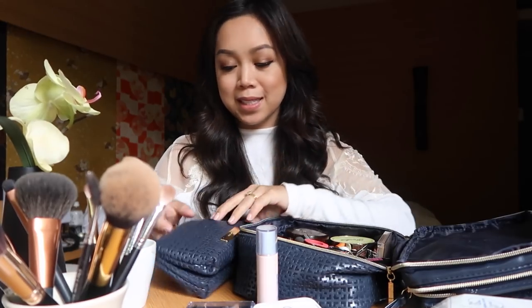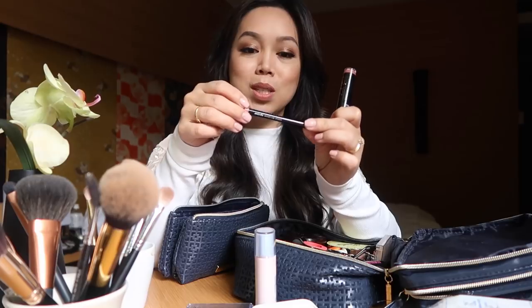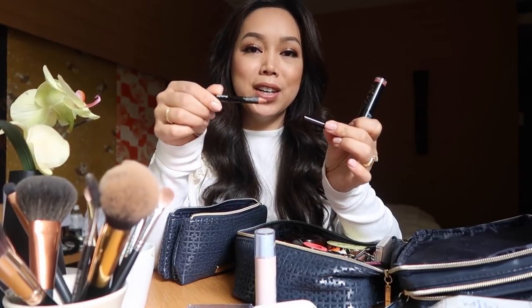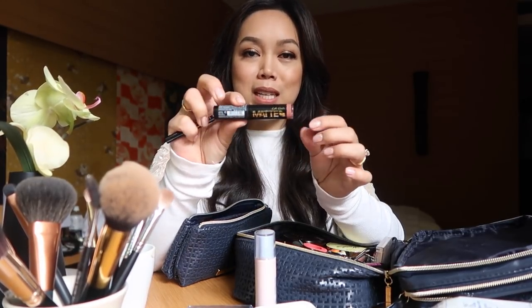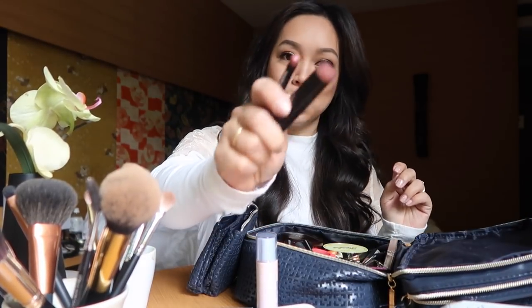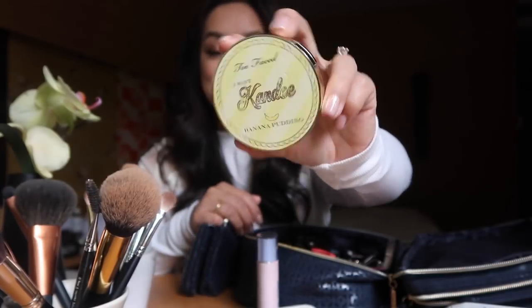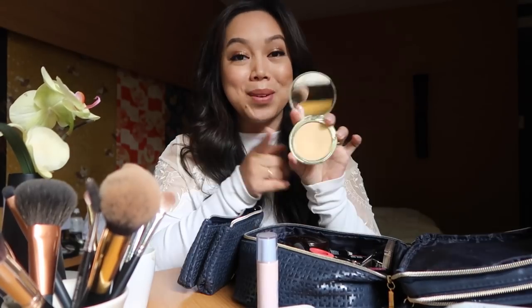On my lips, I've used, both are very inexpensive, Bobbi Brown's Blondie Pink Lip Liner and the LA Girl Matte Lipstick in shade Snuggle. These two have been my combo go-to lipstick this trip. I've also been using the Too Faced Candy Banana Pudding Powder. After I put on that Korean cushion, it looks overly dewy, so I set it with this, and I always like putting this around my T-zone.